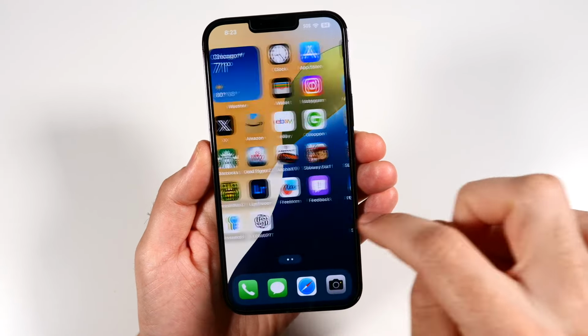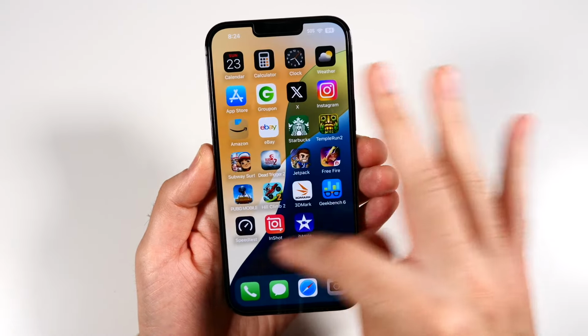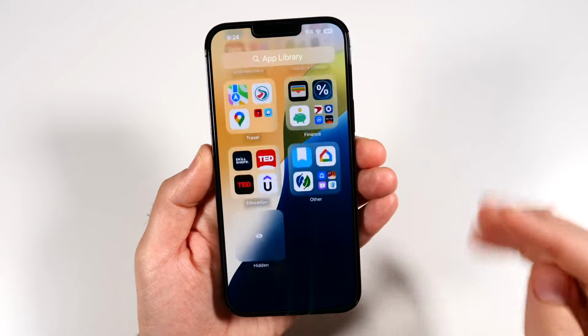But other than that, generally speaking, running through, I've been pretty happy on these home screens. Just going through the app pages, all that, no real major lag, nothing like that within the system.